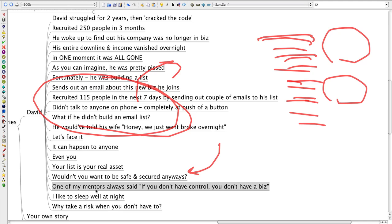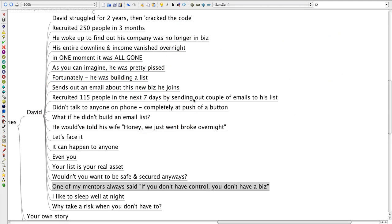As one of my mentors said, if you don't have control, you don't have a business. Now, I don't know about you, but I like to sleep well at night, knowing that my business is under control, that I'm building an income stream that's going to continue growing. I have control. I have pillars in my business. So why take a risk when you simply don't have to? You need to learn how to build a responsive email list. Now, I just told you that story right there.